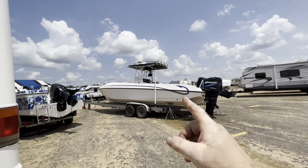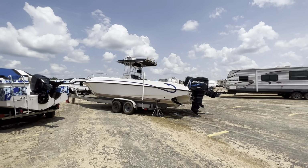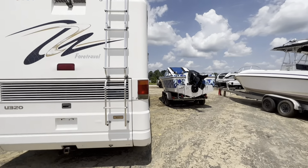Quick little side note, growing up, my dad had a boat just like this, 31-foot Fountain with twin 225s on it, older engines, but he loves these boats. So we're going to do a walk around on this boat when it comes up for sale, for auction.